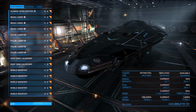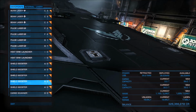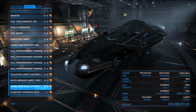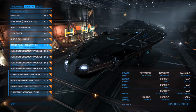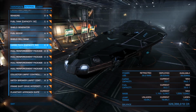And of course, if you want to use these vessels as a pirating vessel, you can equip them with all the necessary modules for piracy: a cargo scanner, frame shift drive interdictor, hatch breaker limpet controller, collector limpet controller, one cargo rack or more if you want, but it is strongly recommended not to use them as solo pirating vessels because they are heavy and slow. Instead, use them in a wing.